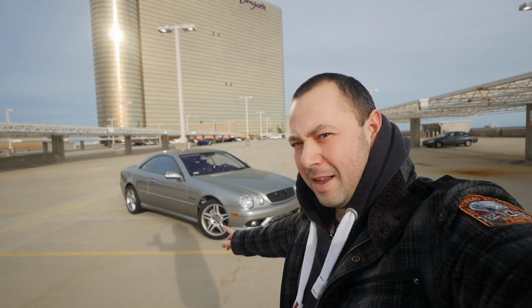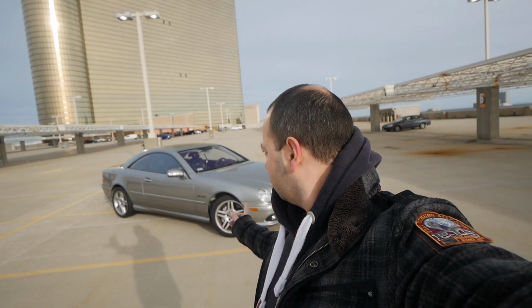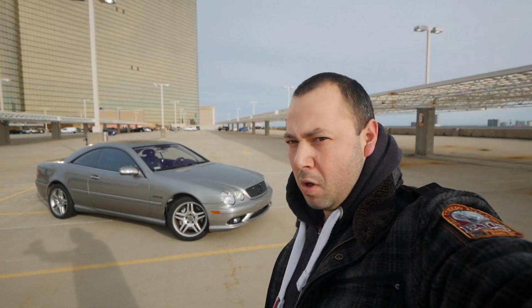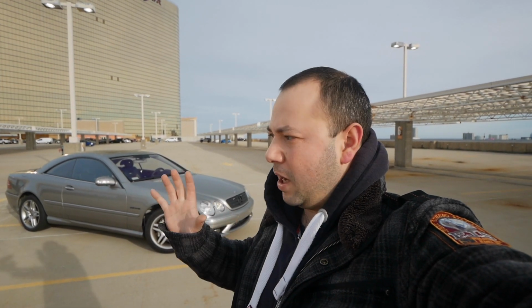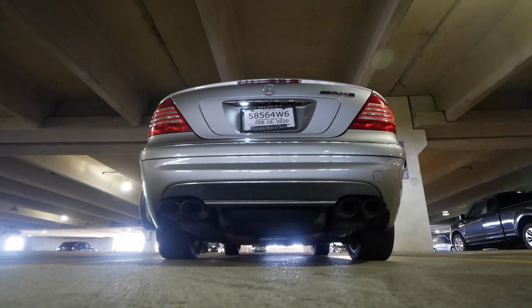This is my new to me 2005 CL55 AMG, and well, there is quite a lot wrong with it, but it only cost me $3,000. And well, let's hear it cold start first. I took that clip a few minutes ago when I was bringing it from the 5th level to the 6th level of the Borgata Hotel and Casino in Atlantic City, and we'll get back to the video.